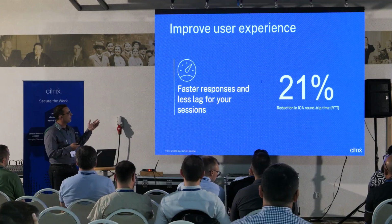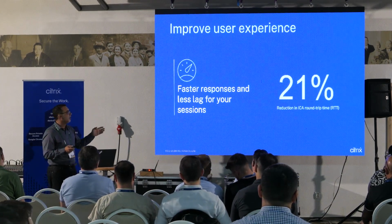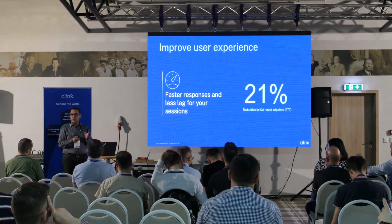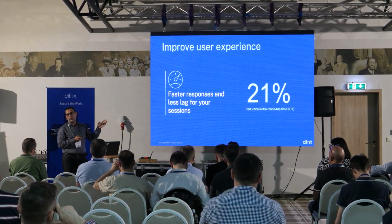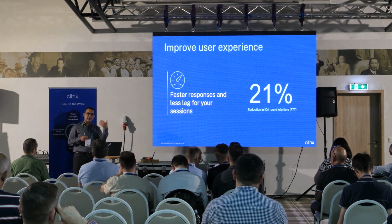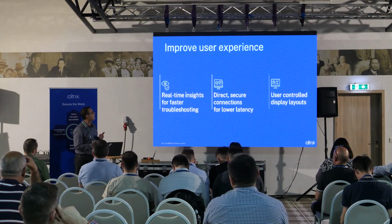So what we have improved is the user experience. It comes embedded in our code: faster responses, less lag for your sessions. When you install 2507 LTSR, you immediately get a 21% reduction in ICA round trip time. And this is something that comes from customers. It's real-time scenarios. It's not like we went somewhere and said, okay, give us a number. So you get 21% for the round-trip time immediately, just by installing, without changing or making any policies, with the default installation. We will talk about the policies afterwards. When you install our new release, you don't have to fix something. You don't have to check about HDX. But we will keep talking about it later.